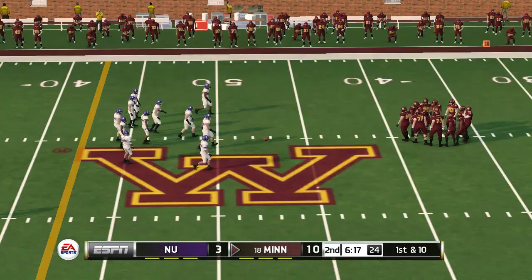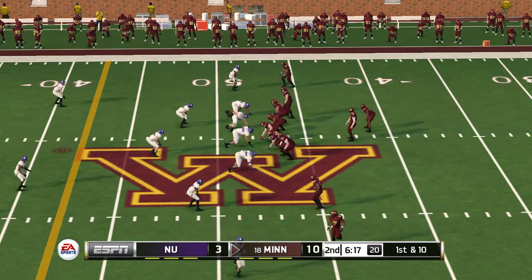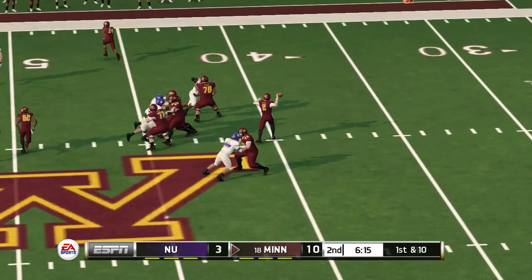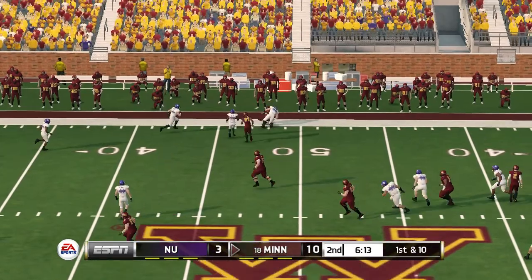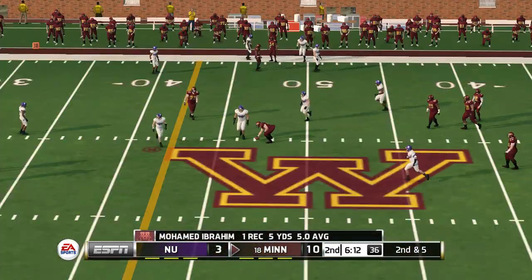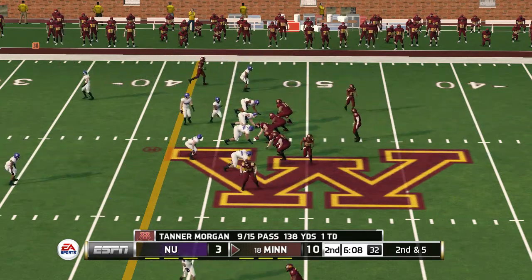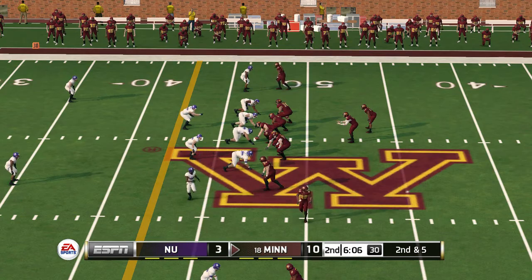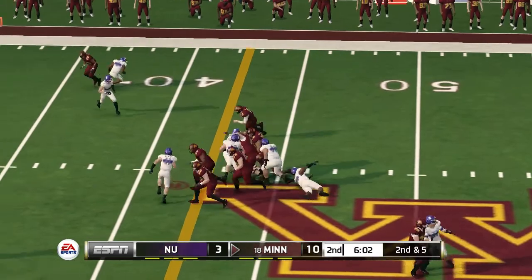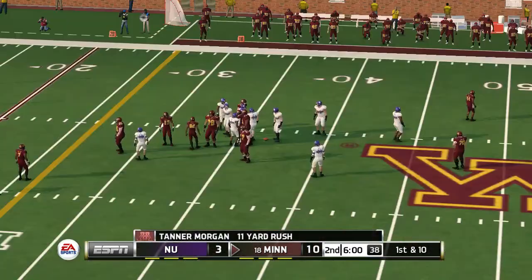With one quarter down, I really haven't seen too much separation between these two squads. Might be neck and neck the whole way. Minnesota is up seven. He's knocked out of bounds at the 48. They'll spread the field with five wide. He's on the run. He gets out to about the 37-yard line.